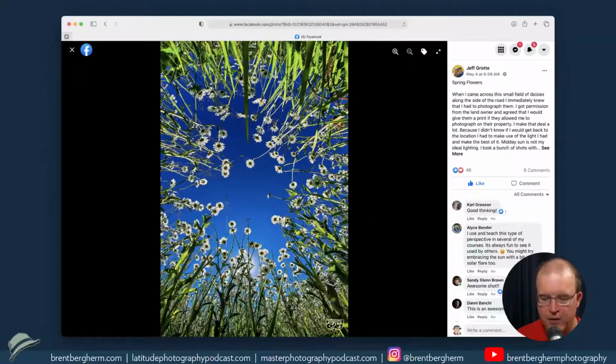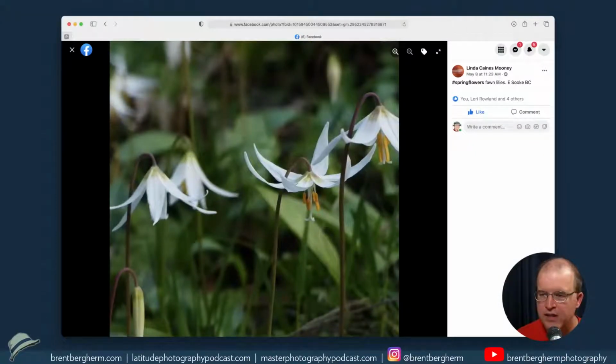All right, a few more images. Image 15. Here we go. Linda Kane's Mooney. Fawn lilies, she says, from East Sooke, British Columbia. Hey, that's on the southern coast of Vancouver Island. Boy, howdy, I want to get up there someday. Oh, it looks so gorgeous.